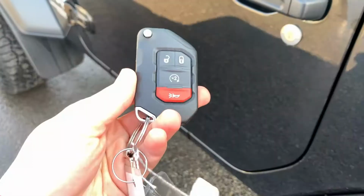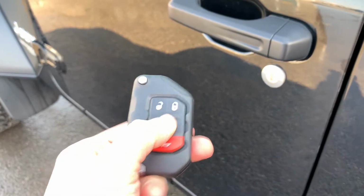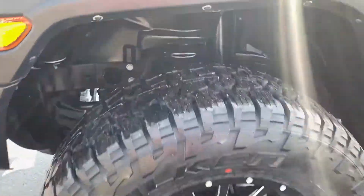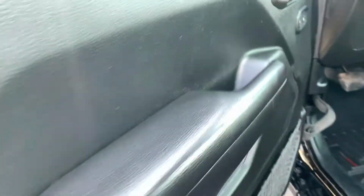We're going to take you through it quickly, but if you have any additional questions, please don't hesitate to give us a call. Helping you in, you do get this remote from the factory with your unlock, lock, remote start, and panic button. We'll just give you a close-up shot. Again, beautiful wheels and tires just put on. You do get that true trail-rated capability with the Jeep 4x4 system.